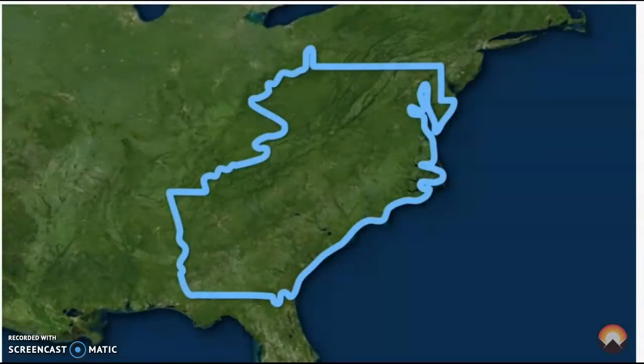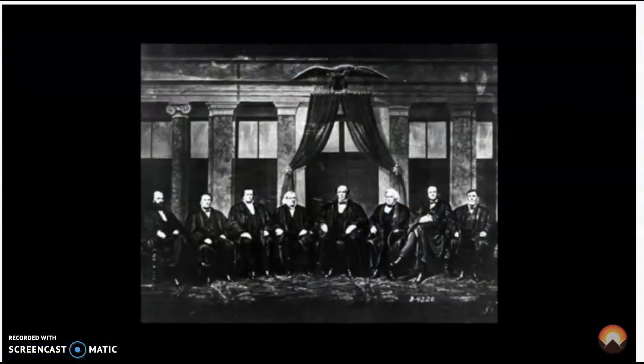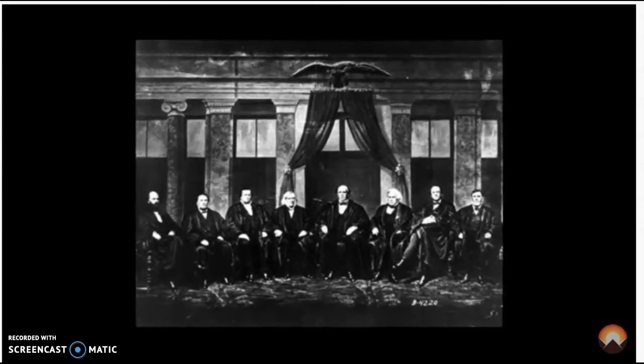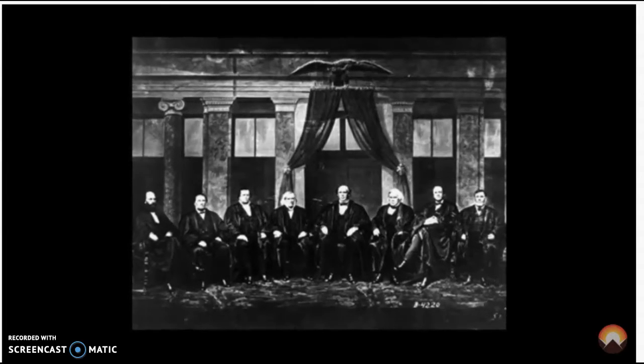A big reason slavery existed for so long in the US was actually because the South was so physically big. You see, the job of Supreme Court justice used to be part-time. In the 19th century, the justices would only come to DC for a portion of the year, and for the rest of the year, they would travel around an assigned area and hear cases alongside local judges.